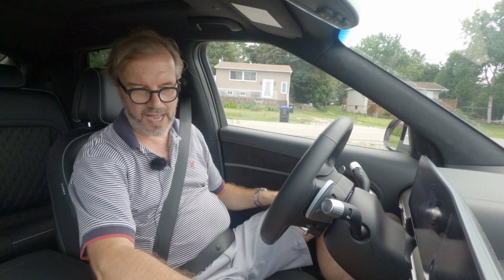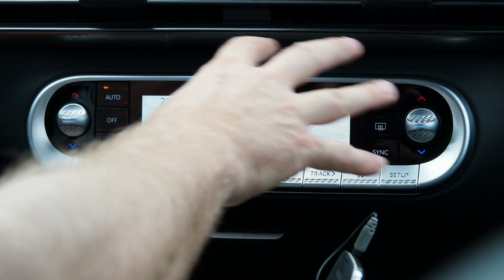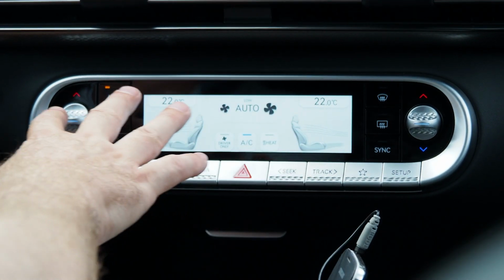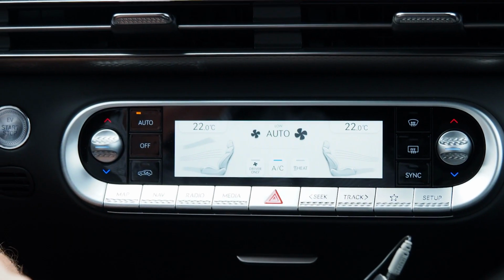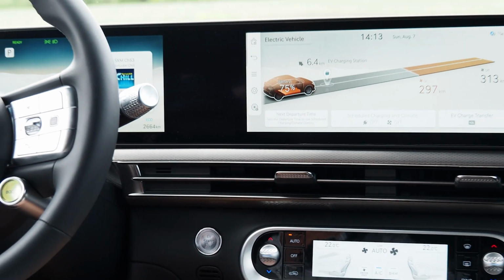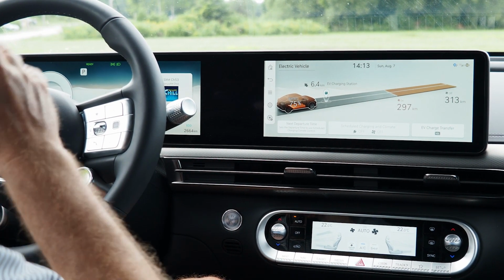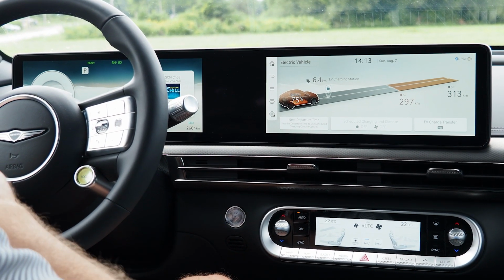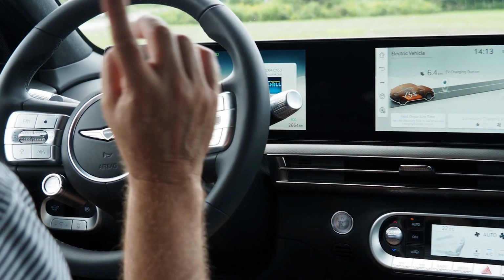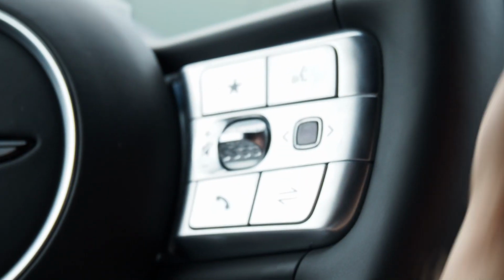So that's about it. This is the big differentiation: this nice climate screen and the physical buttons, but it's also a touch screen here. Other than that, those two screens are very similar to the EV6 and Ioniq 5, so we're not going to go through all these menus because you can see them in our other reviews of those two cousins. The only other thing which I'm not sure the other two cars had is this button here, which operates part of the screen.